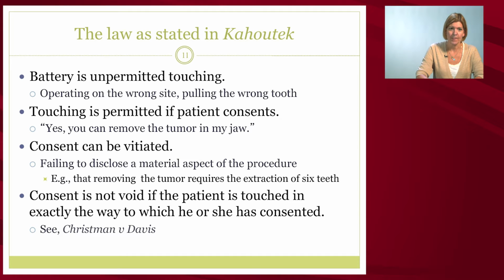And four, consent is not void if the patient is touched in exactly the way to which he or she has consented. According to the Minnesota Supreme Court, Kohoutek's case is not one of battery because her case is really based on the OB's failure to inform her that she could encounter a shoulder dystocia, which she would not if she delivered by C-section. In the court's opinion, she is not claiming she did not give consent to vaginal delivery. They kind of gloss over the lack of consent for the Pitocin injection, and the Supreme Court frames the facts in a way that the Pitocin injection was no big deal because at that point there was no way to tell if the labor would go forward.